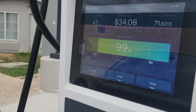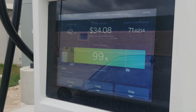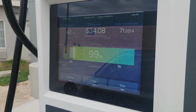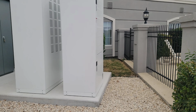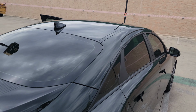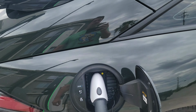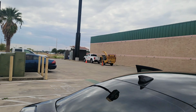All right, I've been plugged in for 42 minutes and 71 kilowatt hours delivered. $34 charging cost. Hopefully that'll still be free, even though I'm past the 30-minute free allowance that comes with the car. So I'm interested to see what happens when I unplug. I normally get an email from Electrify America right after I unplug and get ready to leave.